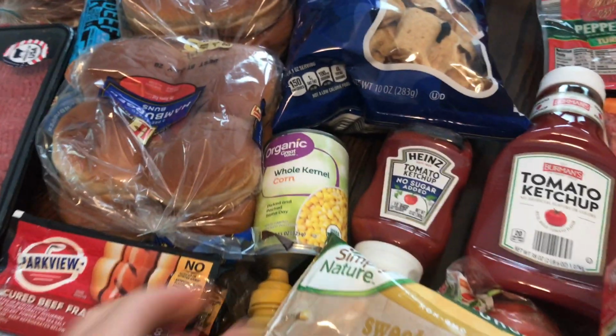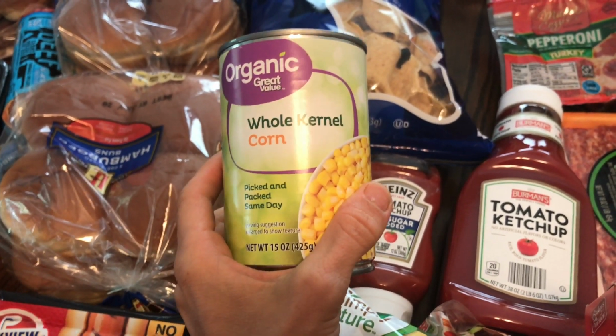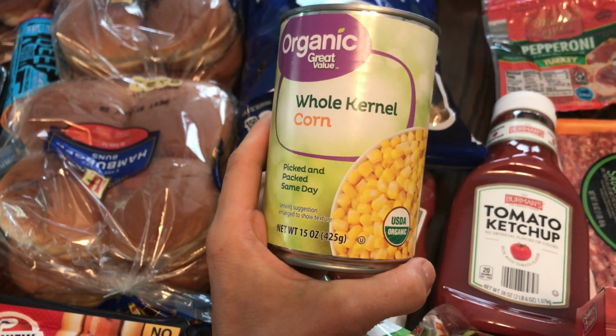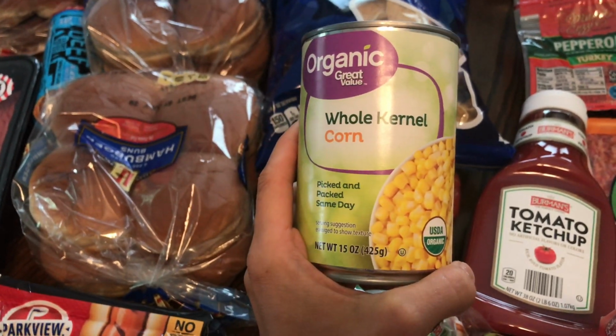And I also wanted to show you, even canned, I didn't get it this grocery haul, but Walmart has organic corn. That would automatically make the corn non-GMO. If it's organic, it's non-GMO. And so that would be another option, is canned.